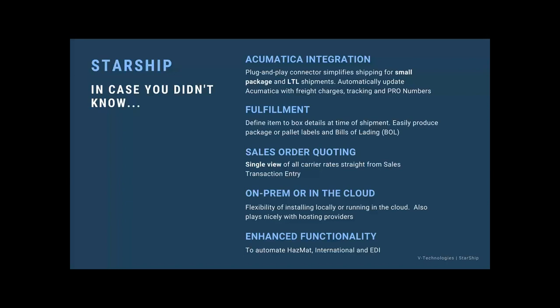So, again, we can use the WMS, define our shipment, and bring that shipment into StarShip. All the items are going to already be packaged for the shipper, or we can manually do that inside of Acumatica, and StarShip will still bring it in. Now, most of our clients, maybe not using a WMS, actually build the item to box detail right inside of StarShip. Some find it is easier.